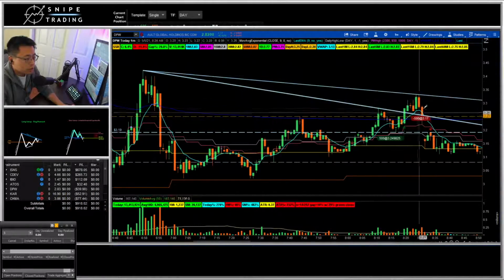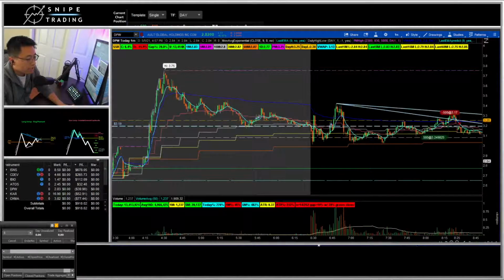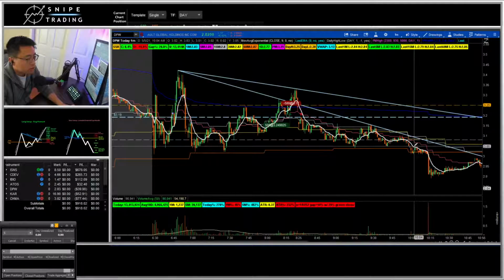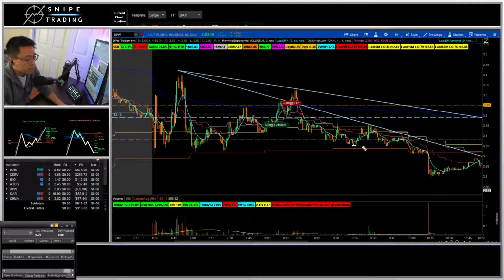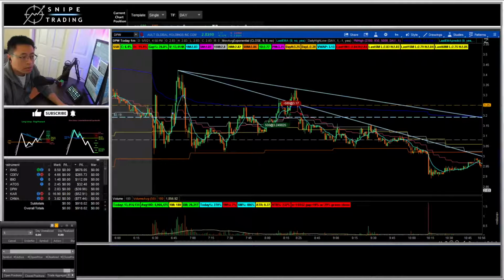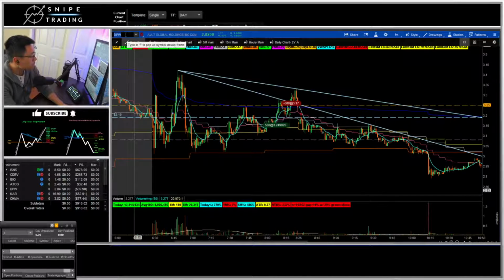But pretty much this was another failed flag that happened, and later on you can also see that this support level right here was also another descending triangle that you can potentially short off, and once that broke, it tested as a resistance, and it had a nice little move there. That was DPW. This was a $39 loss.